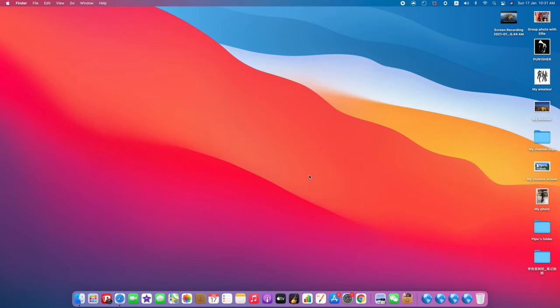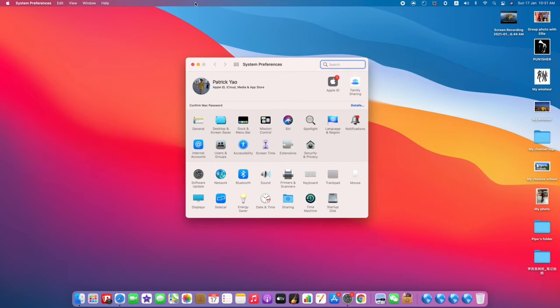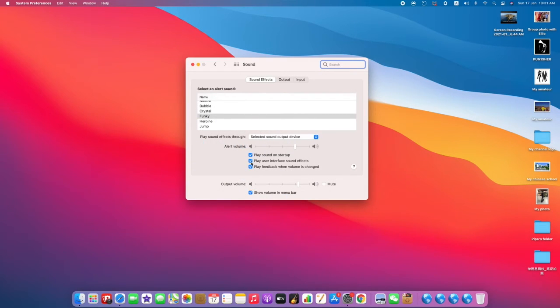So the other feature, let's look at the system preferences. The next feature is that when you start up your Big Sur computer, there's going to be a sound to notify you that it is starting up. It's quite terrifying, so if you don't want to hear it, then you can untick play sound on startup. You can also play feedback when volume is changed, like this.